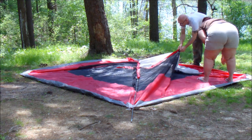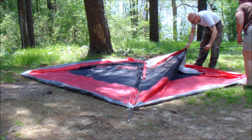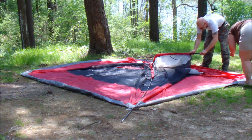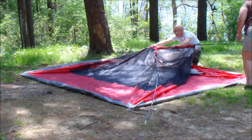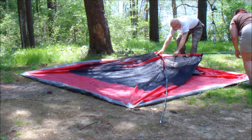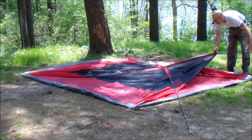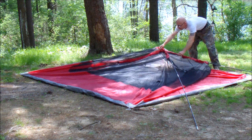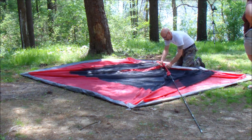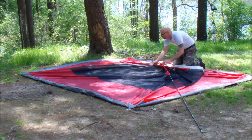So as you can tell right there, I was telling her try not to step on it. Now you can kneel down on it, or as you'll see here in a minute or two, I'll actually unzip the door and step in onto the floor, which of course will be fine, but try not to step on the sides. As you can see, I am knelt down there, but you don't want to walk on it if you don't have to.